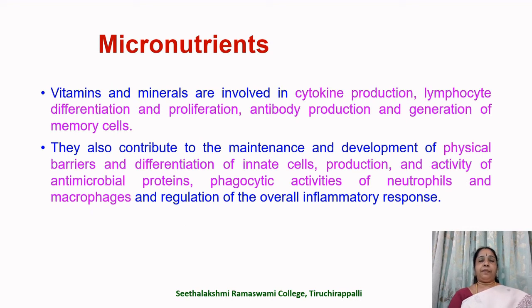Micronutrients. Vitamins and minerals are essential for the adaptive immunity as they are involved in the cytokine production, lymphocyte differentiation, and proliferation, antibody production and generation of the memory cells as well. They also contribute to the maintenance and development of physical barriers and differentiation of innate cells, production and activity of antimicrobial proteins, phagocytic activities of neutrophils and the macrophages, and regulation of the overall inflammatory response.